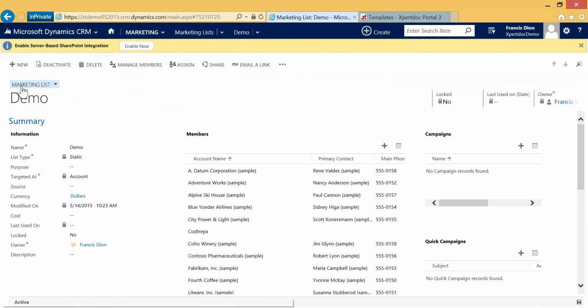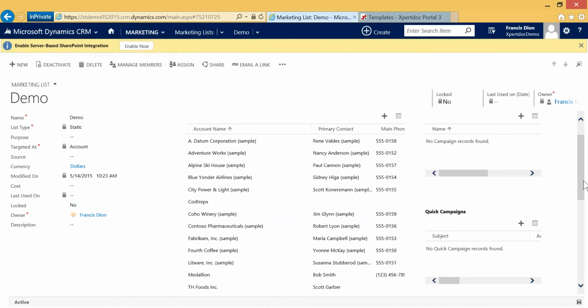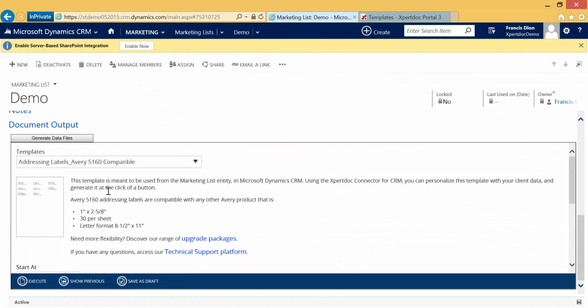So what I'm doing now is I'm just going to this marketing list, again, the Microsoft CRM capability. I've added accounts into this marketing list, and then I have configured this entity with the Xpertdoc document output. You see here that I have a template associated with marketing list that is different from the template that was associated with a quote. And in this case, this is the Avery 5160 compatible labels.